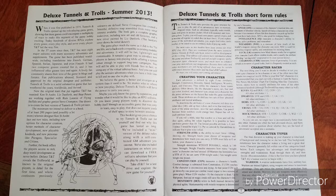And we go into character creation. You roll 3d6 in order to obtain your attribute scores, and instead of 6, there are 8. We have strength, constitution, dexterity, speed, intelligence, wizardry, luck, and charisma. And for the most part, they're treated sort of the same as Dungeons and Dragons, with a few differences.